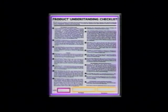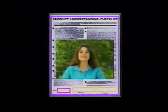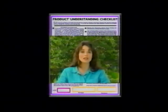You may remember the key points of the Product Understanding Checklist were thoroughly covered by your Disney Vacation Club guide. Please take as much time as necessary to review each individual point again. And if you have any questions concerning any of these issues, don't hesitate to call your personal quality assurance manager at 1-800-782-6767. You'll find his or her name in your welcome letter. You can call any day of the week between the hours of 9 a.m. and 6 p.m. Eastern Standard Time.